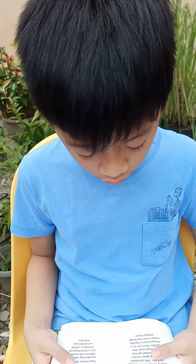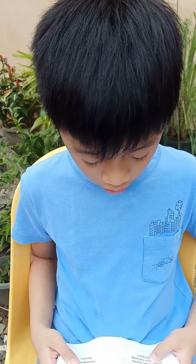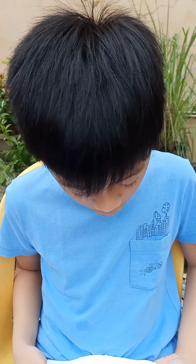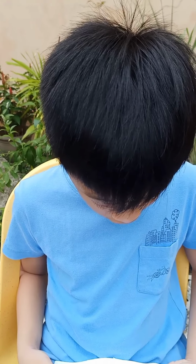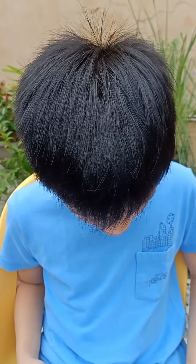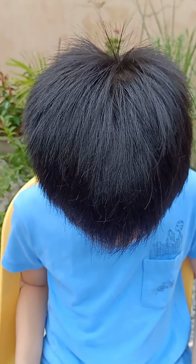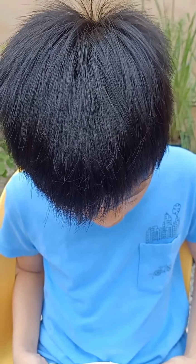Scrotum. The scrotum is the loose pouch-like sac of skin that hangs behind the penis. It holds the testicles, as well as many nerves and blood vessels. The scrotum protects your testes for normal sperm development. The testes must be at a temperature slightly cooler than the body temperature.